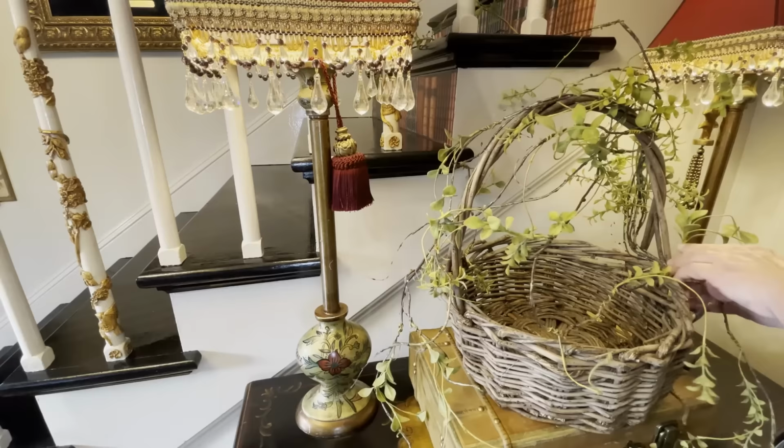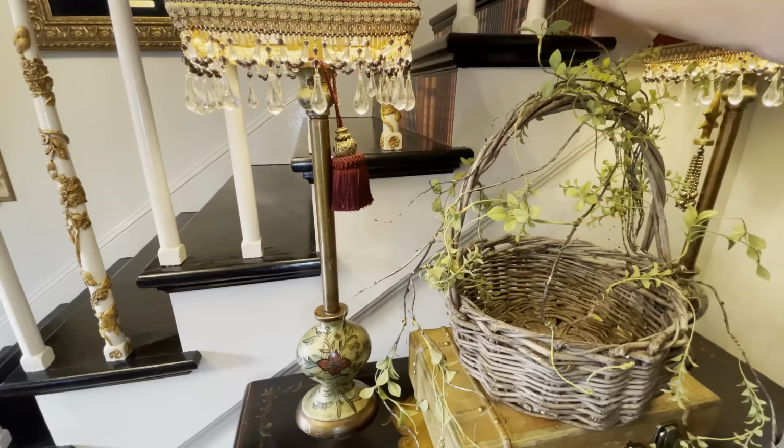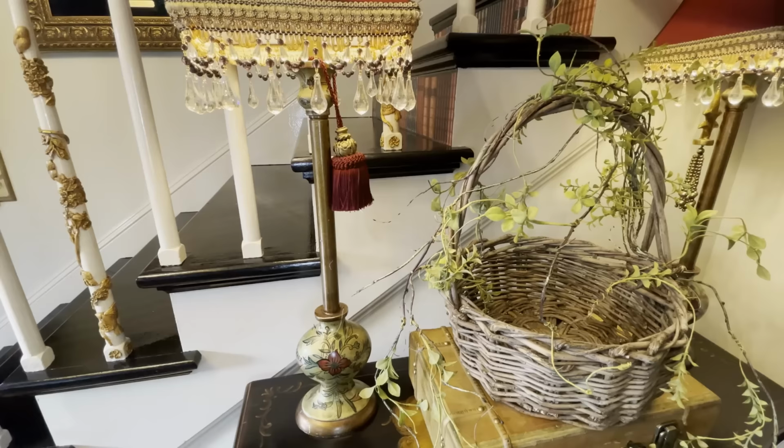And I thought, okay, so it's a vine. What do we know vines like to do? Well, they like to climb. So we're going to let a couple of these vines climb up some of my spindles on the staircase.